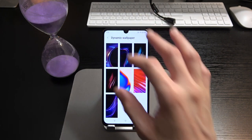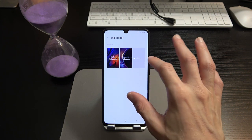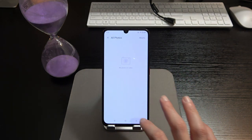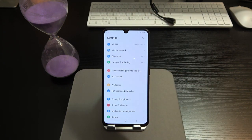But yeah, you've got a few different things to choose from if you want to change up the look of your device. And then of course, you can choose wallpapers from your album, from your pictures. So if you've taken some pictures and you want to use those as your wallpaper, that's how you go ahead and set that up. And I believe you can do that under the Photos app as well. All right.